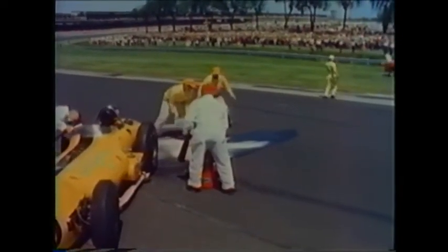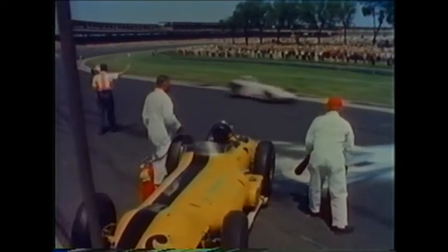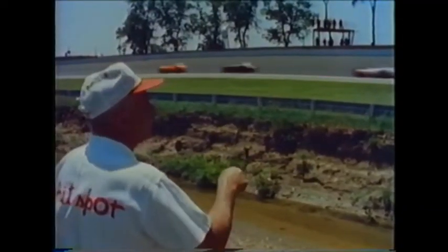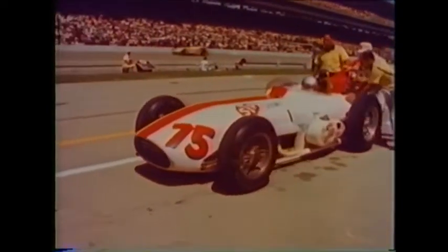Bobby Unser finds trouble in turn one. His car is against the wall. The caution flag warns drivers to slow down as the emergency crews clean the track. For Bobby Unser and his Novi, the race lasted only a minute and a half. The field comes around again, and another car is missing. Art Malone can't get the second Novi in gear.